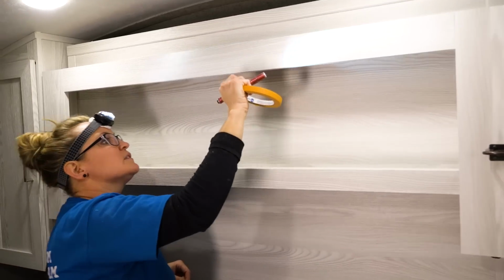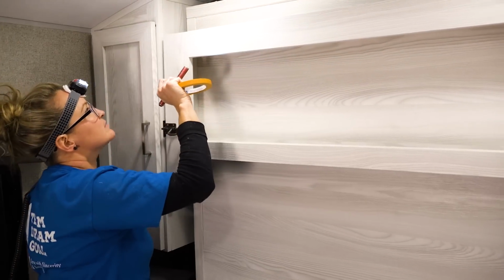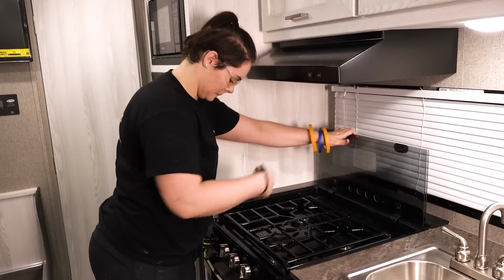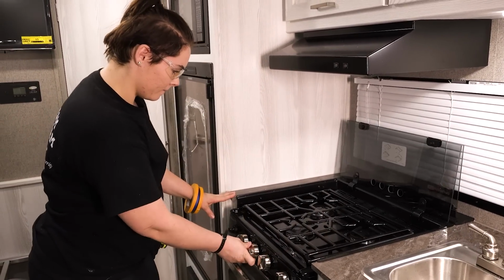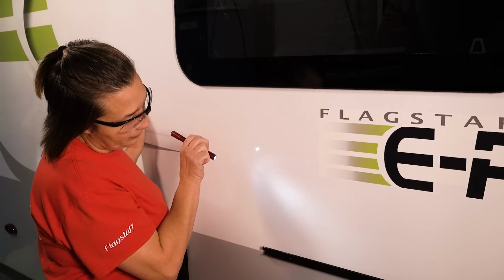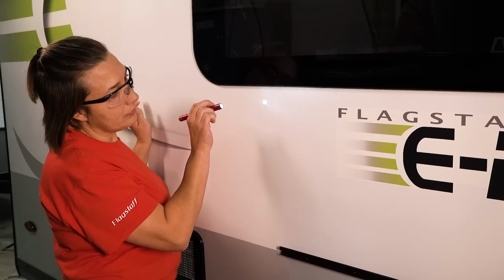Every Flagstaff trailer goes through the same rigorous inspection process. An inspector conducts extensive functional and aesthetic testing on every trailer to ensure that each and every trailer that leaves our facility is built to the highest quality standards.